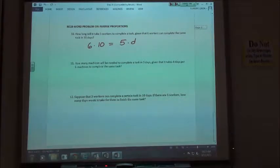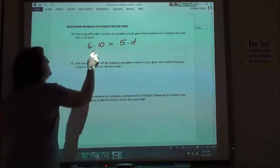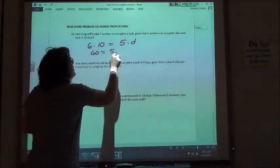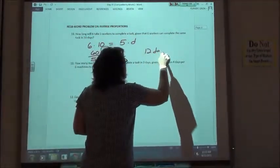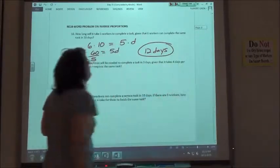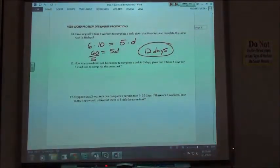So just like the previous ones, I'm multiplying the given information together because it's inverse variation instead of direct variation. So 6 times 10 is 60. If I end up dividing that by 5, it's going to end up taking me 12 days. 6 workers can do it in 10 days. If I only have 5 workers, it's going to take me 12 days. Takes me longer.